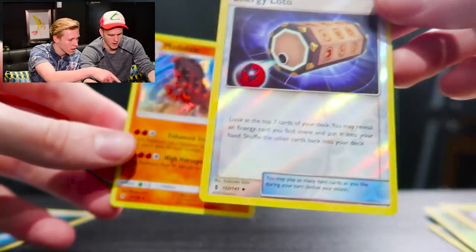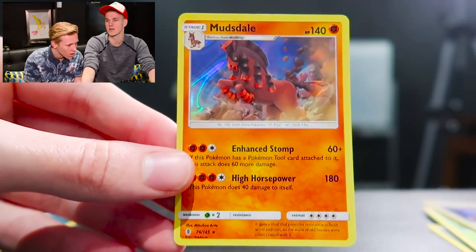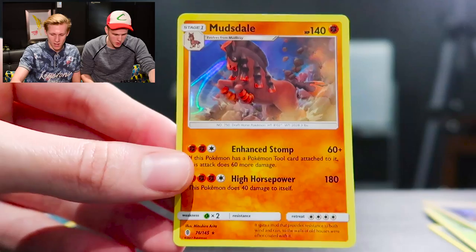And then Dark Energy, I think it's 4 from the back. Four from the back. But what was my reverse? Oh, that was my reverse. So yeah, 4 from the back, not 3. But yeah, my rare being holo Mudsdale. So holo card, that's normally a pretty good way to start things out.